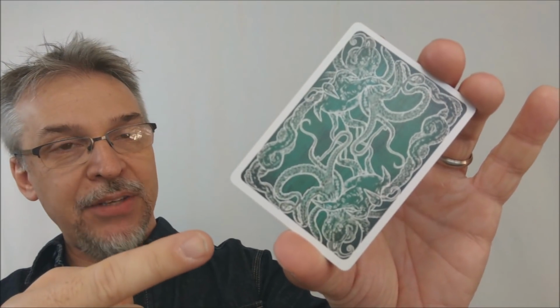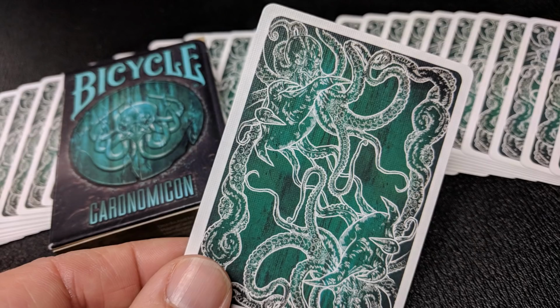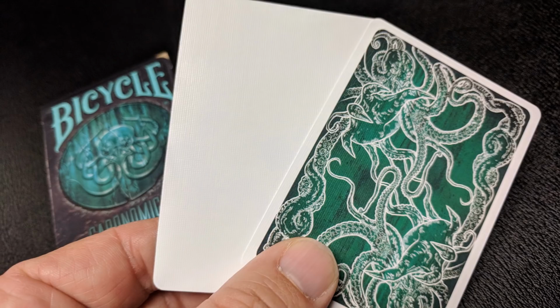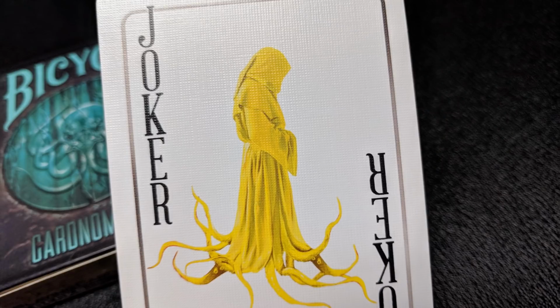Like I said, these cards are printed by Bicycle, so they're awesome feeling. The back design appears to be Cthulhu, this octopus dragon tentacly thing in each corner, so it appears to be a mirrored image. And you have a nice thin poker border. The colors are all done in kind of like a haunting green and gray. With this deck, you'll get 2 extra cards. You'll get a blank face card and a double backer, which are great for magic tricks. Also with this deck, you'll get 2 jokers. You'll get a black joker and a red joker, and it seems to be some sort of gold monk with Cthulhian tentacles out the bottom.